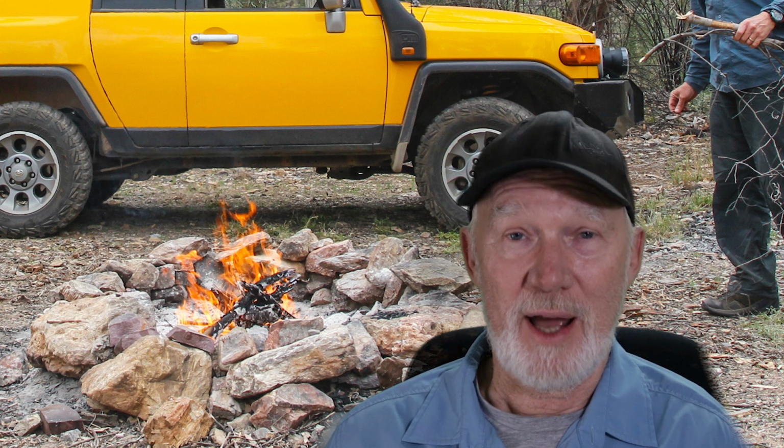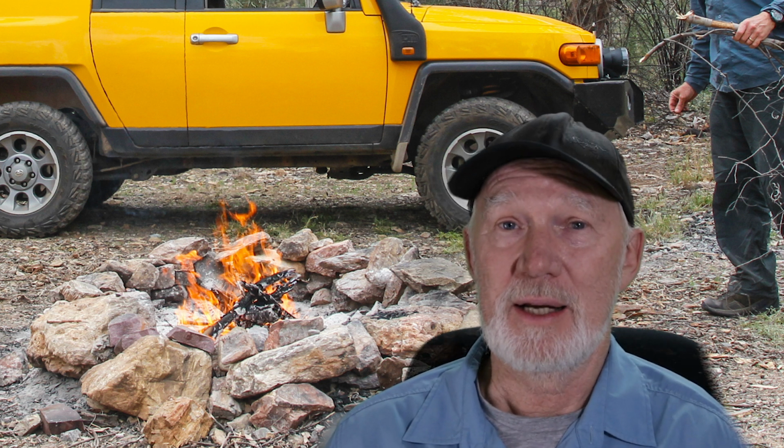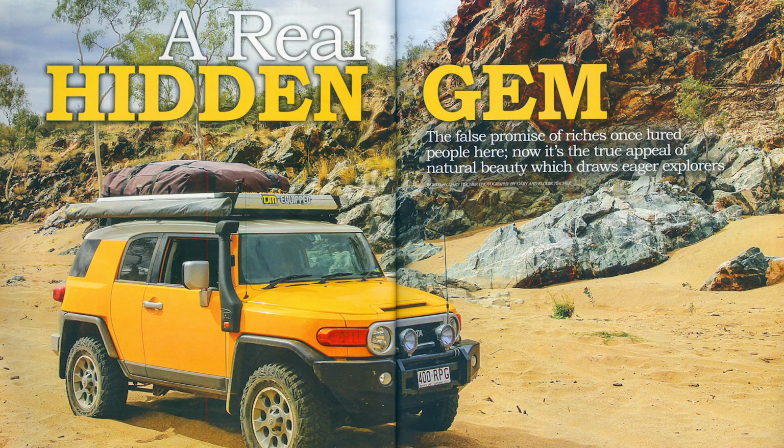We took all the photos, and then after setting up the camp, we pulled it all down again, and we got out of Ruby Gap fairly quickly, and we headed to Gem Tree. Before we got there, it started to rain, and rain heavily, so we were very happy not to be in Ruby Gap at the time. Anyway, that's just one of the tricks we've got to employ when you're writing articles. It really is a great spot to visit.